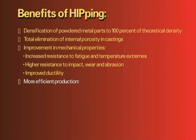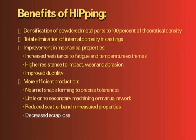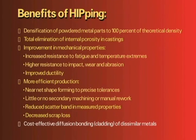Hipping typically leads to more efficient production. Near net shape forming to precise tolerances means little or no secondary machining or manual rework. The scatter band in measured properties is reduced, and scrap loss is decreased. Hot isostatic pressing can also provide cost-effective diffusion bonding or cladding of dissimilar materials.